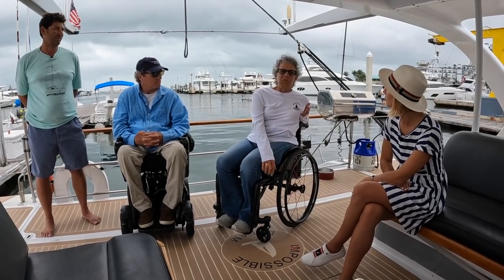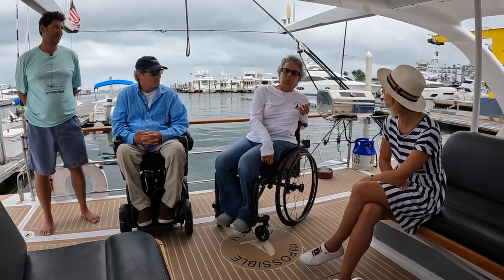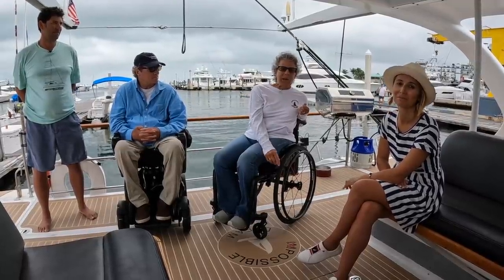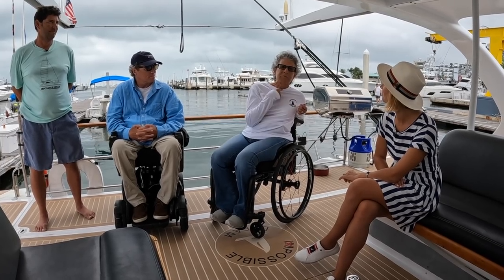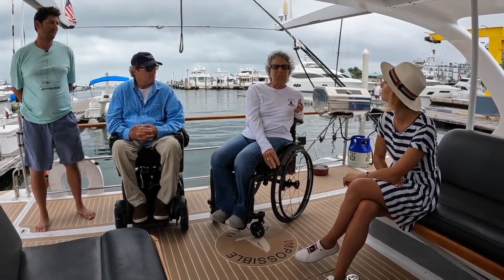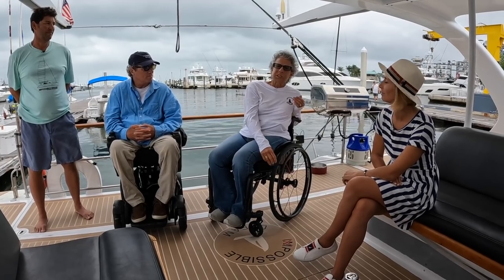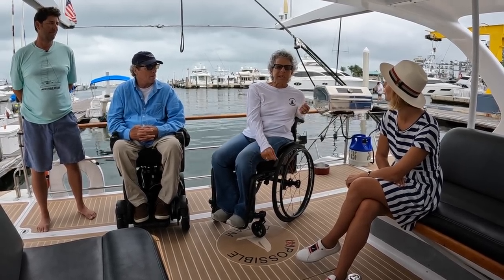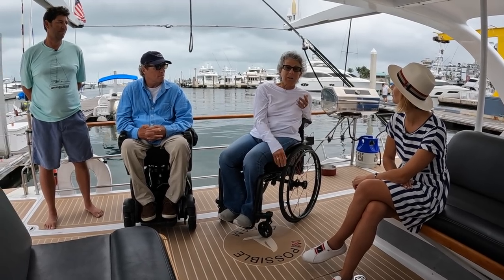So we don't charge for anybody to come on board. And this will be our 8th year of going from Miami to Maine and back on our summer voyage. We take 5 months and we stop at rehabilitation hospitals, disability organizations, veterans organizations, and we take people with disabilities sailing, and we sometimes take them out of the hospital.